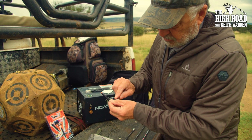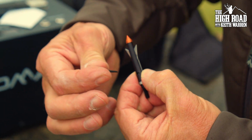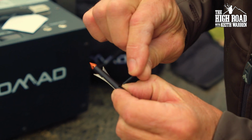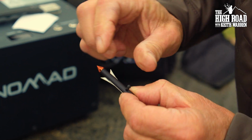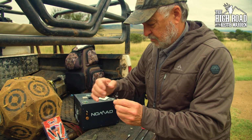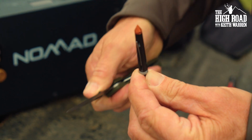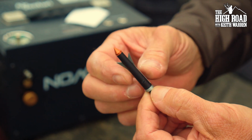See these little holes right here on the back of the blade? That's where that little small rubber tab is going to go in. They call this the shear pin. What this does is it allows it to hold these blades in place. So we're going to pull the shear pin all the way through, and then I will trim off that end right there. Just like that. And that is one bad to the bone broadhead.